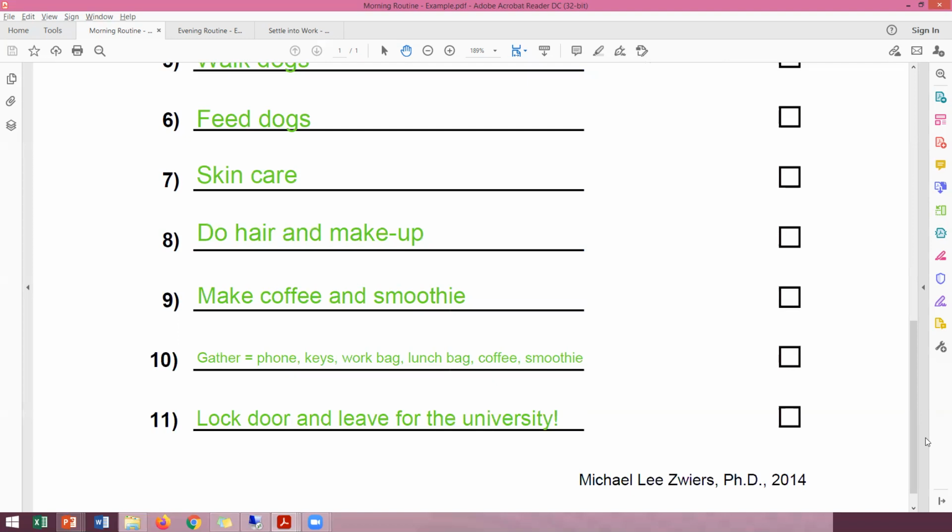But if you're the kind of person who needs the time to sit and eat and have a relax or savor your coffee in the morning, then you need to make time for that for you in your routine.